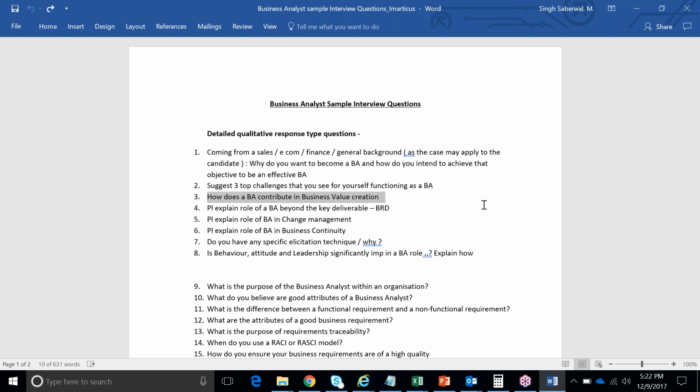How do you think a business analyst helps to create business value? Now imagine yourself telling your interviewer, "I'm probably not just a BA. I see myself as a creator of business value." The answer is very impressive.